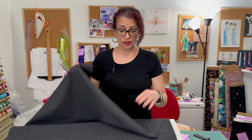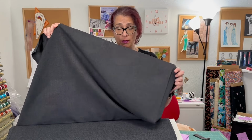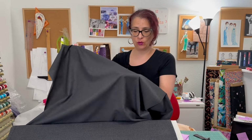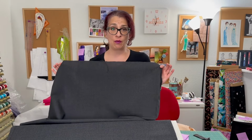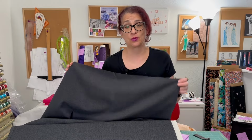The next wool that I got is this beautiful heathered gray wool crepe. You can see it's a little bit sheer as far as wool goes. It's a crepe weave, so it's a little bit lighter than a worsted wool, for example. This is a great suiting fabric. This would be considered like summer suiting, which means I can wear it here in Texas without smothering.